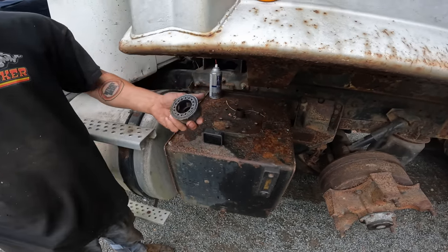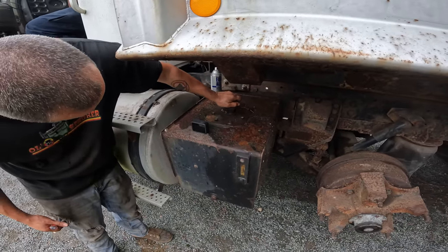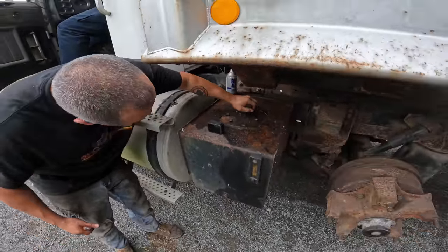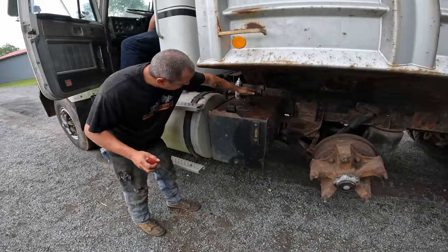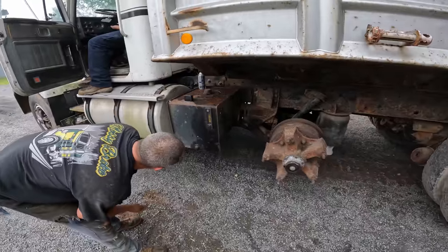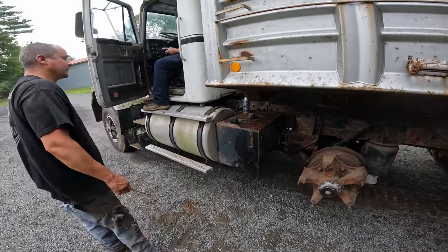This is like small block shit, dude. That's like right off my 350. I bet if you pull these off and pull this off, there's a strainer basket filter in there. There's got to be. Last guy had the same issue with this that I do, I guess. There it is. So I guess the only way to know is really to lift it. Yeah, might as well try lifting it.